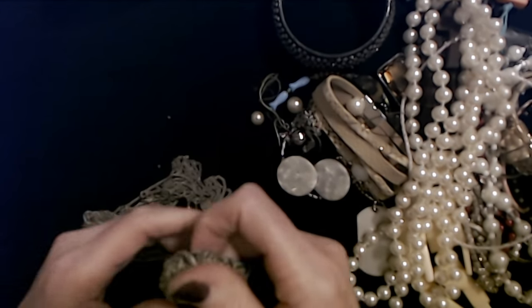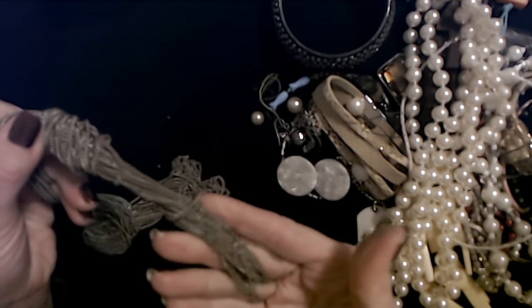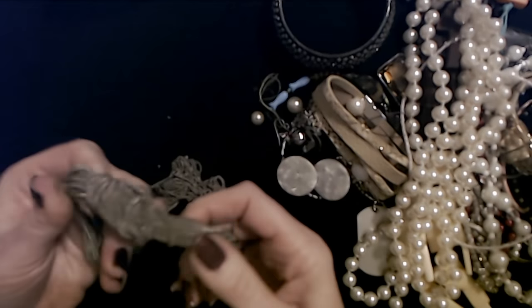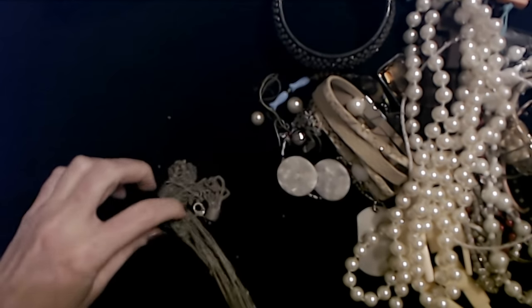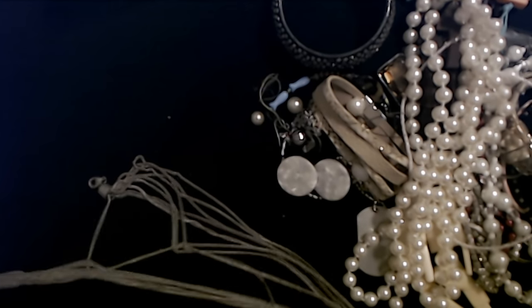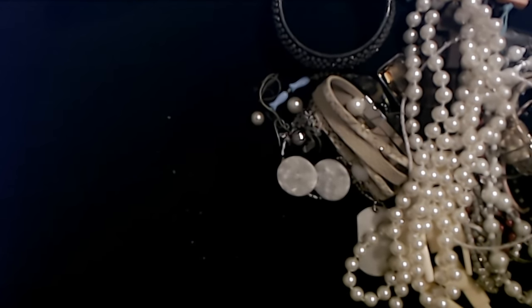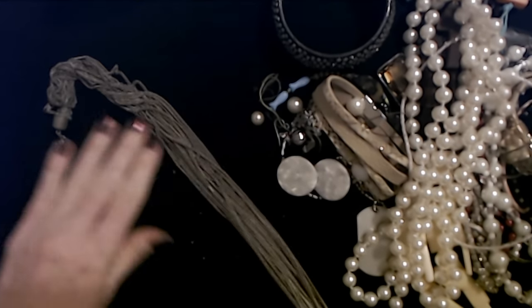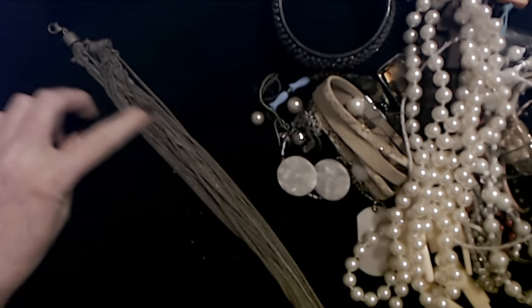Okay. Yeah, so here's the end, and see how it's all tied together and then it just hangs down. It's heavy too, I mean, because you have all this chain. It's substantial. Actually, you could probably just lay it out like this and start looking at it. Do like that.